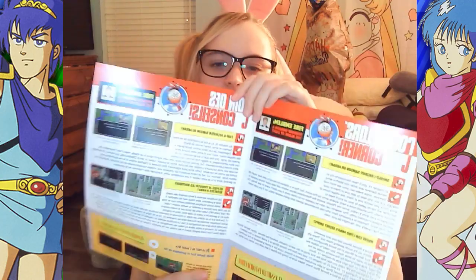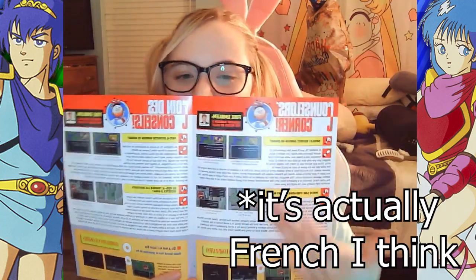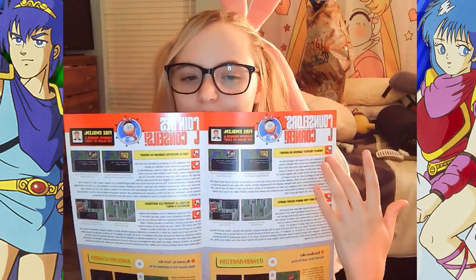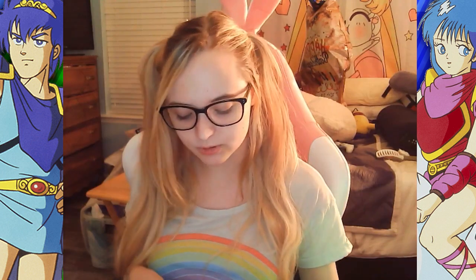But this is what it looks like. I think there's a Spanish side, and then an English side. Yeah, Spanish, English, and it just tells you secret things like should you recruit this character, or where are the secret shops that Anna has, which is interesting.